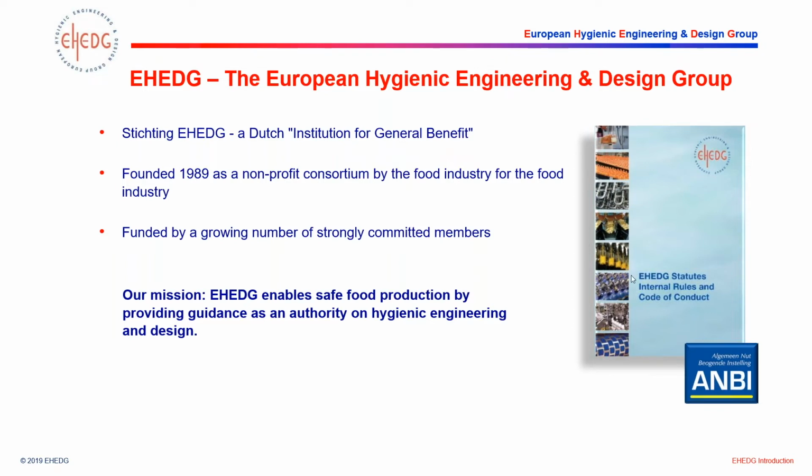Very informative discussion to set the tone for the discussion, which I would like to share with the audience. Ladies and gentlemen, on behalf of EH South Africa, I would like to thank you for the opportunity and thank you for making time to discuss a very important issue. I believe it is very simple. If you look at the slide that I'm presenting, the EH mission is to enable safe food production by providing guidance as an authority on hygienic engineering and design. And our view is that whatever we do is proactive in ensuring that the food that we produce is safe for the consumer.